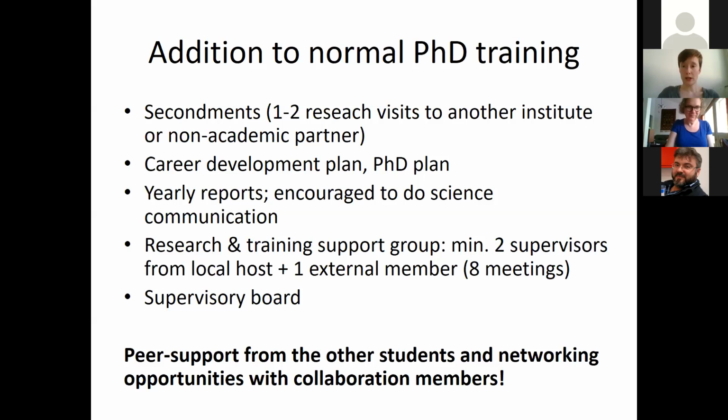There's also a supervisory board which meets once per year and discusses and checks that all the PhD projects are going forward. And in this supervisory board, there are both student members and then some of the supervisors and external members included.